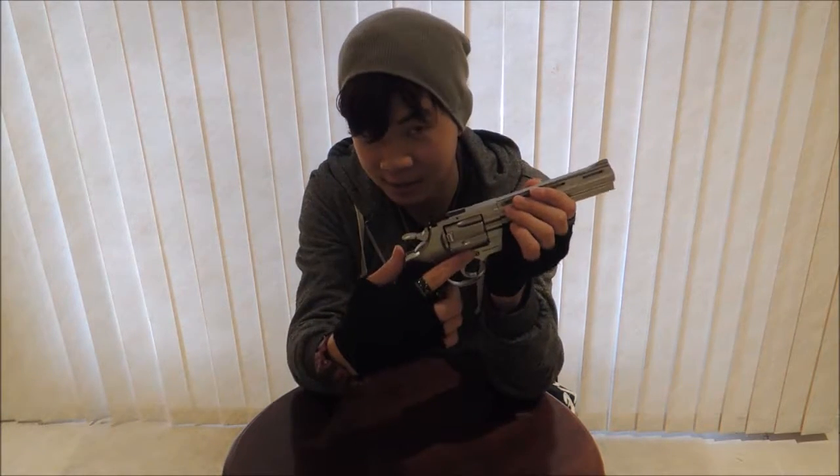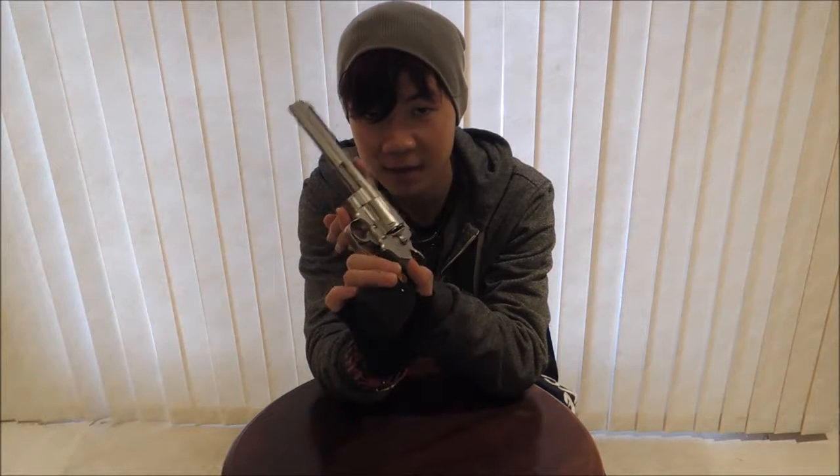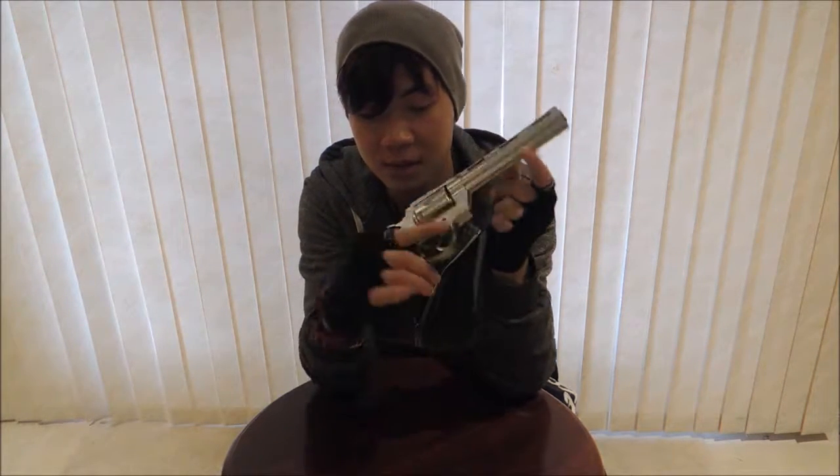That said, I'm a sucker for revolvers, so with that said, I love this. I'm glad to have managed to get this one. This was definitely a hard find, and if you're someone who likes to collect, this is definitely a good collector's piece.